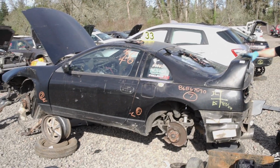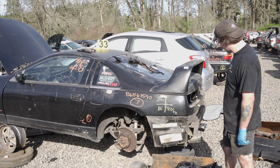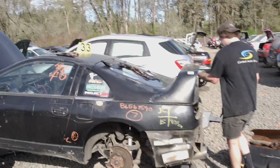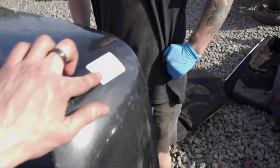Like your dad was saying, it's like an F40 wing kind of style, and it's in really good condition. It's got a stonker on it. I mean, it's got the barcode, bro.